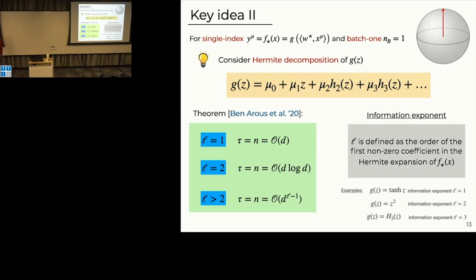So for example, 10H has information exponent 1, you can check. So learning 10H takes you n proportional to d number of samples, and so on. So z squared, which is the information exponent 2, takes you d log d, and then if you have an activation which is a Hermite tree, then this will take you d squared. Okay, so that's a result from this paper.